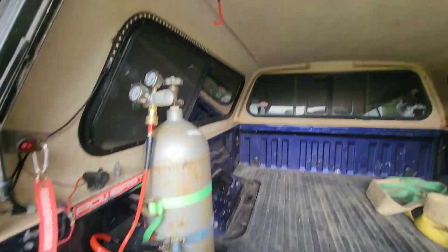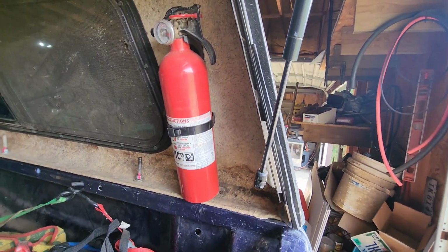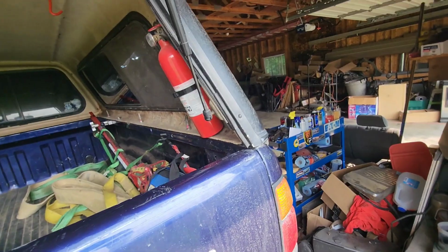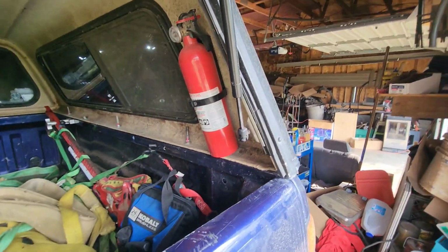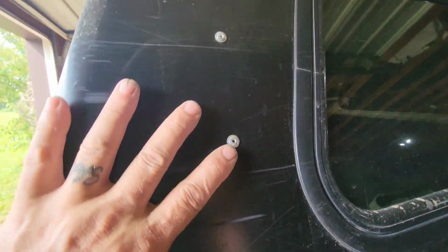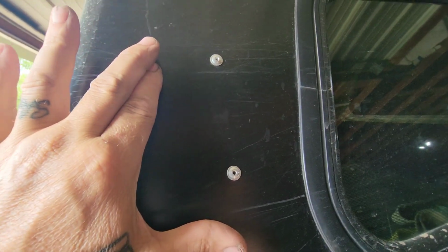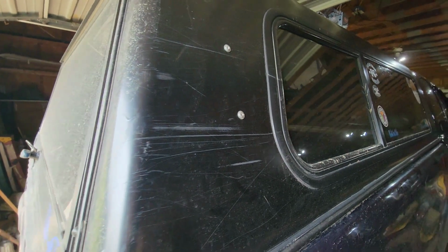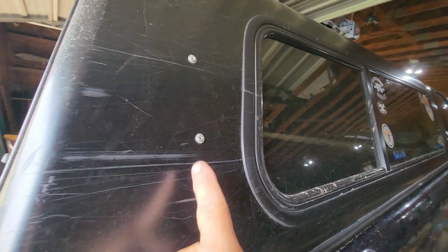I can get a lot off of that. I did put some hooks up in the top. I fastened an extra fire extinguisher here. I have one in the back of the truck, and now one back here. I just drilled some holes through the side and riveted that bracket on for the fire extinguisher. I was going to paint those black so they'd blend in, but I think I'm going to leave them metal because I think they look cooler that way.